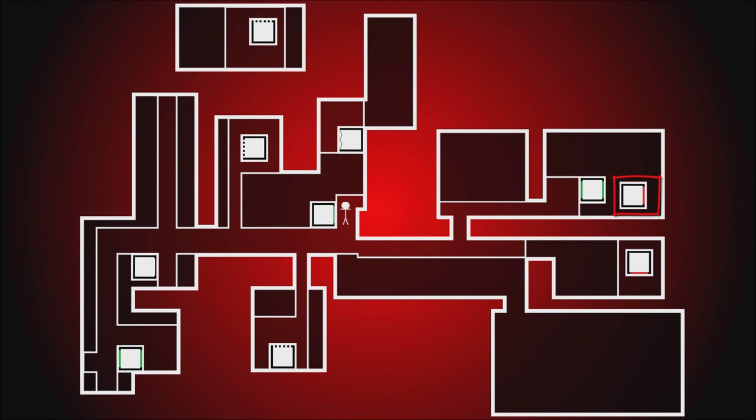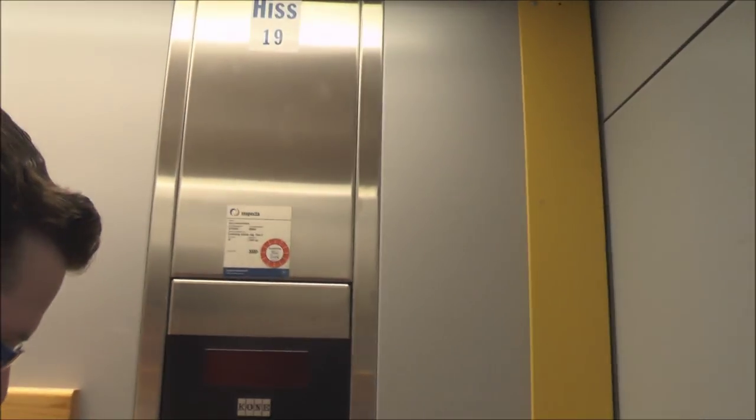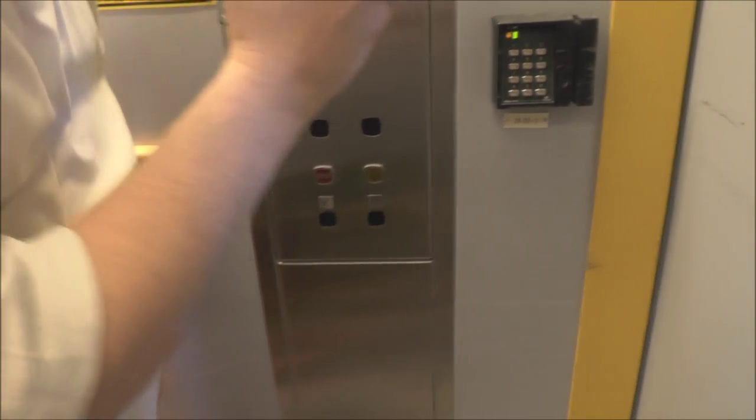Noted in building H is a locked-off freight elevator. Whoops. It's locked off.